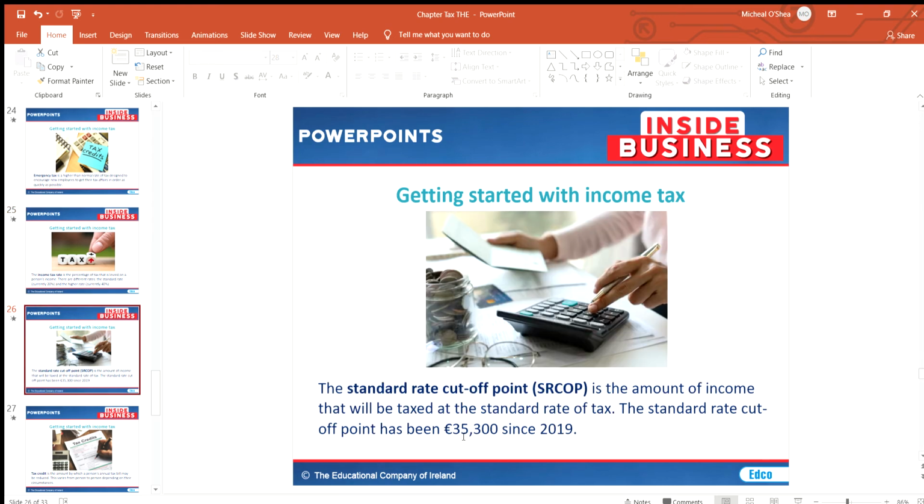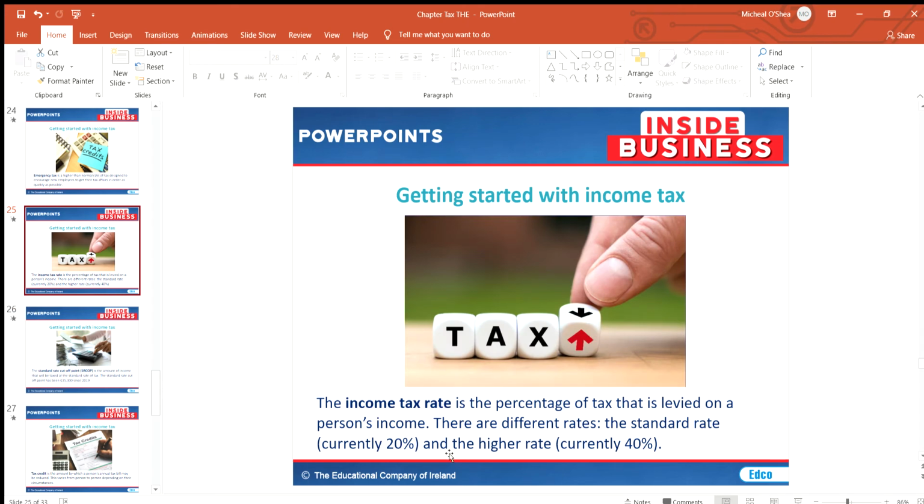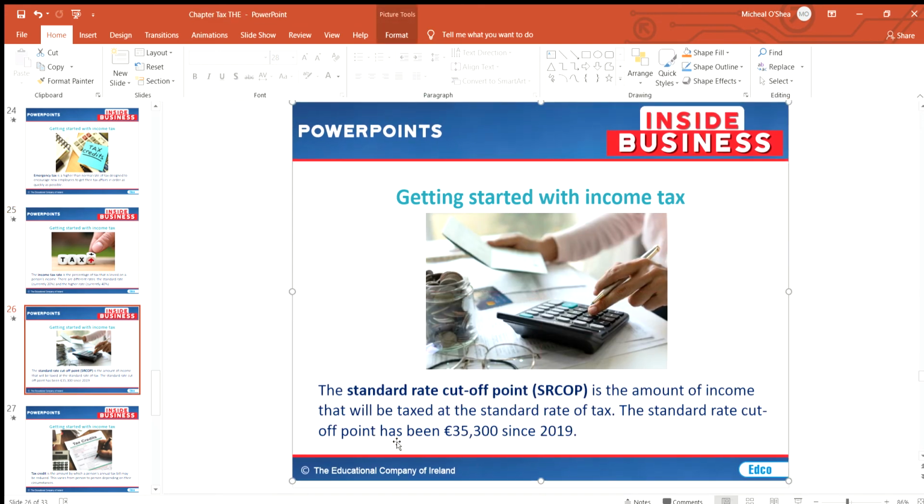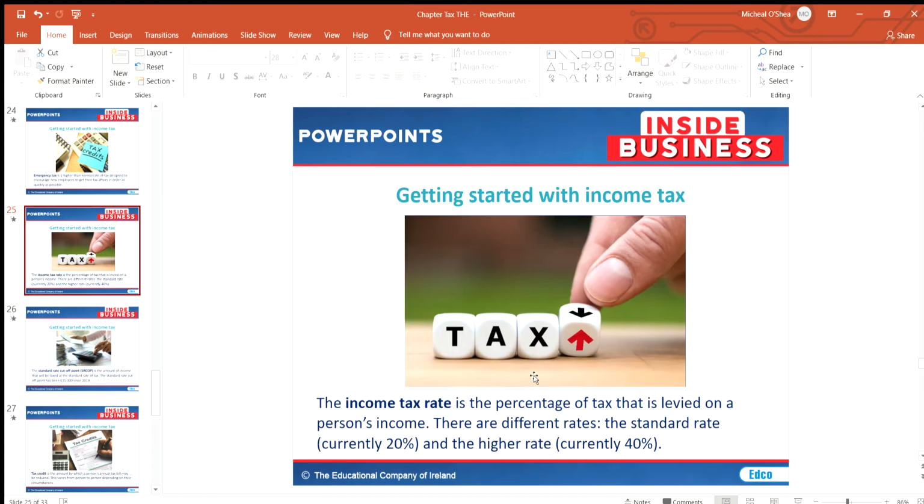If I earn 40,000 euro and I double my income, now my income is bigger than the standard rate cutoff point. It's bigger by 4,700. So my income is now 40,000. The first 35,300 of my income will be taxed at the lower rate, 20%. So everything from 0 up to the standard rate cutoff point is going to be taxed at 20%. And everything thereafter, everything beyond 35,300, so that additional 4,700 on top of that I've earned, is going to be taxed at the higher rate of 40%.